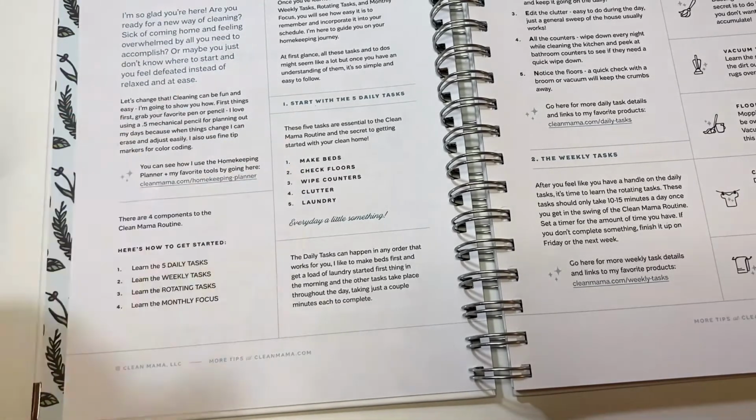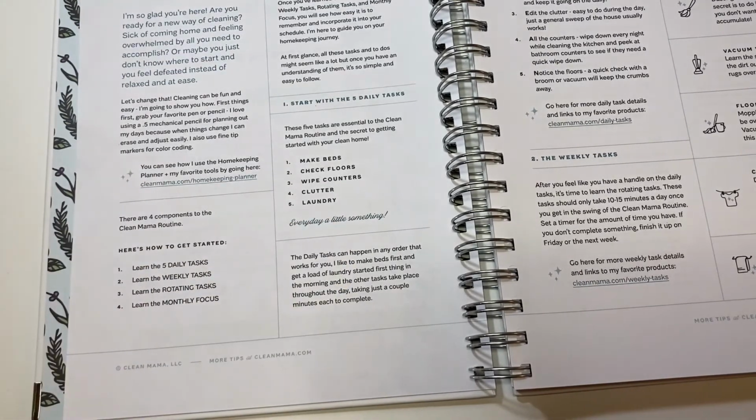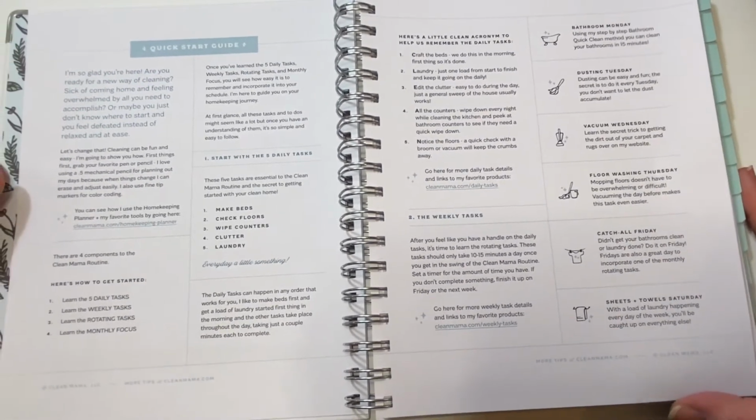So you have your 5 daily tasks: make the bed, check the floors, wipe the counters, clutter, and laundry. And she just has a little note every day, and little words throughout, kind of her tips and tricks. Let me see if I can zoom out just a smidge more so we can see everything all at once. I think hopefully it's big enough for you guys to see it. I don't want it too small that you can't read it, but I feel like sliding back and forth is not cohesive to a very nice video. You know what I mean?